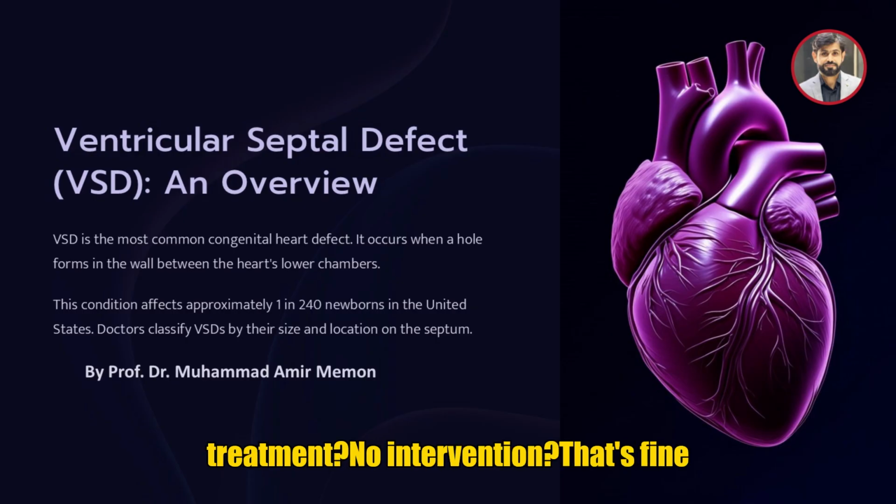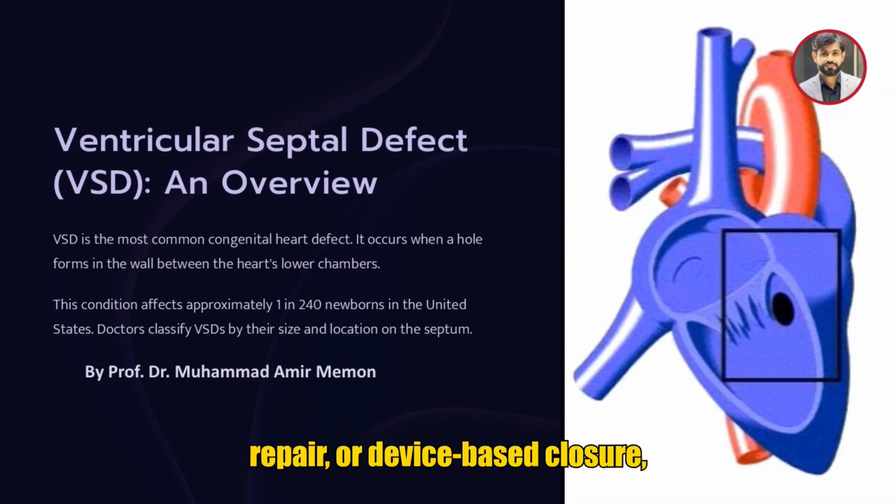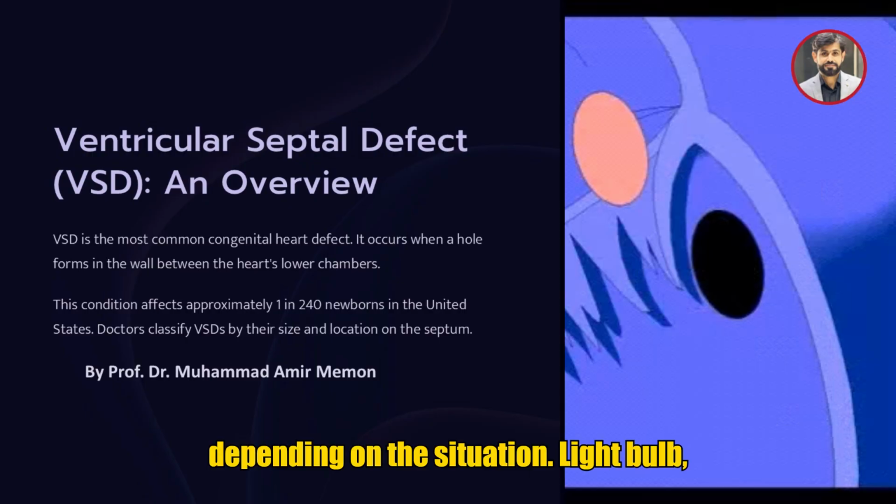And what about treatment? No intervention? That's fine for small, harmless defects. But if the defect is large or causes symptoms, we act. Medical therapy, surgical repair, or device-based closure, depending on the situation.